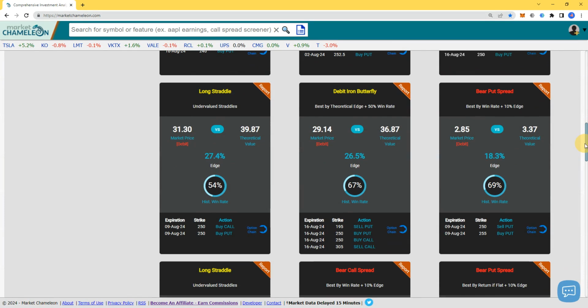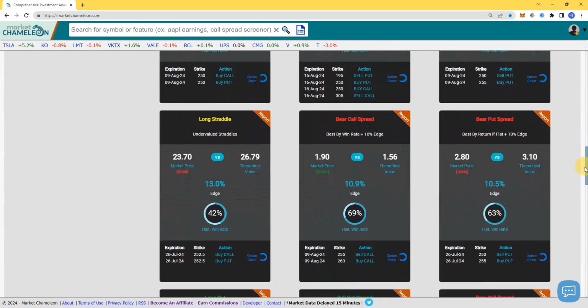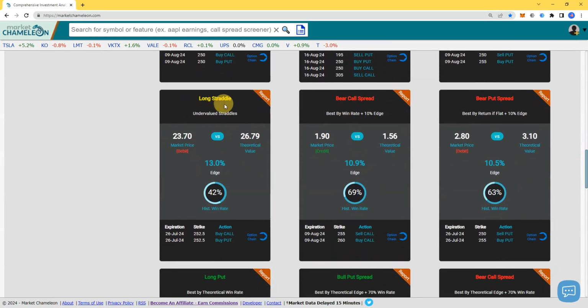Let's see something else that is interesting to me. This is another straddle, but this one is the binary one for July 26, which is this Friday. So basically you gamble on this earnings. So you buy the same thing, a straddle, you buy at the money, so you buy the 252.5 call, and also you buy the 252.5 put, okay?